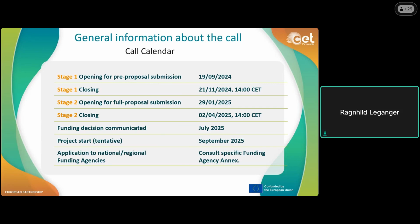All right, so here's the time frame we're operating on this year. We already had the opening on the 19th, and we're closing on the 21st of November at 2 o'clock. And if you're invited to the second stage, that will open on the 29th of January, and then it will close in April. So it's important that you remember that, because some places have been saying March, but everything should be updated now, and it's on the 2nd of April. Now, when it comes to funding decisions, those will be communicated in July, and you will have a project start date around September. We'll probably come back with more information regarding that at a later stage.